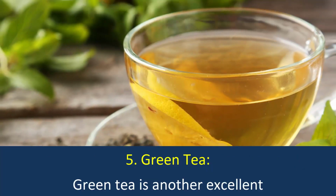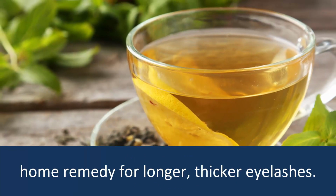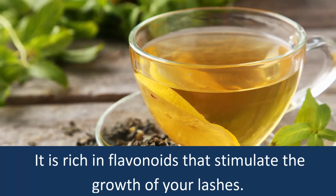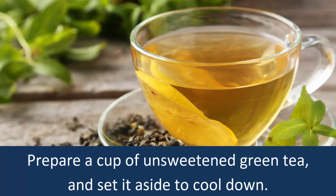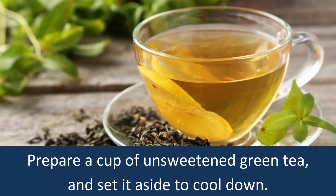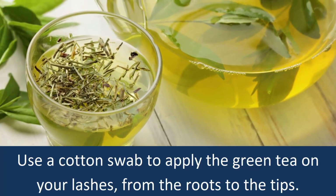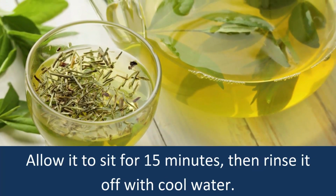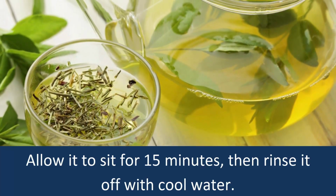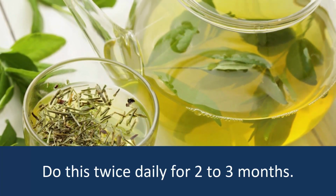Number 5. Green tea. Green tea is another excellent home remedy for longer, thicker eyelashes. It is rich in flavonoids that stimulate the growth of your lashes. Prepare a cup of unsweetened green tea and set it aside to cool down. Use a cotton swab to apply the green tea on your lashes, from the roots to the tips. Allow it to sit for 15 minutes, then rinse it off with cool water. Do this twice daily for 2 to 3 months.